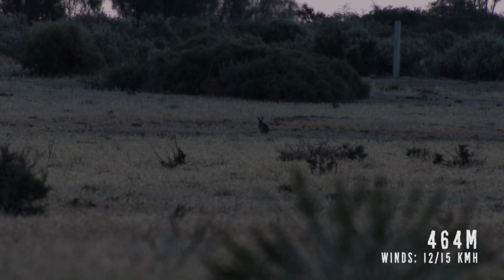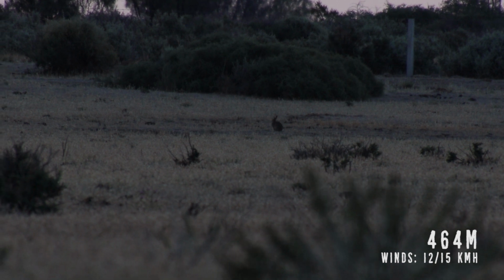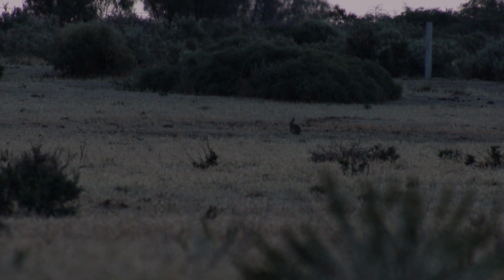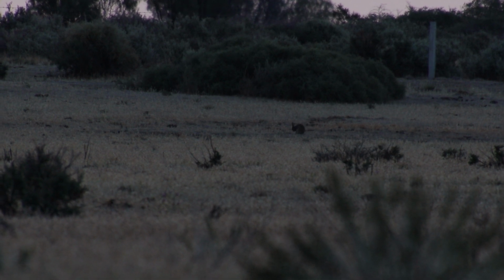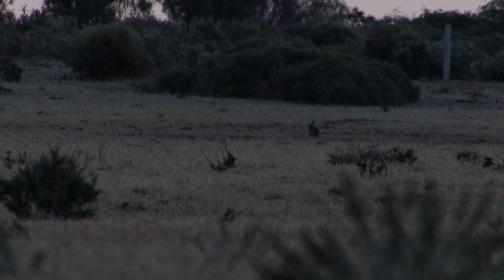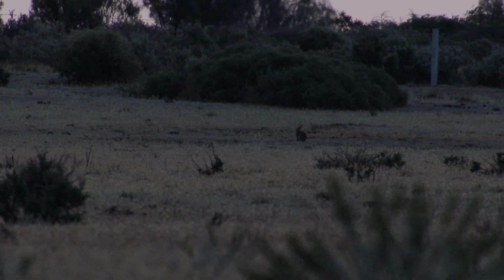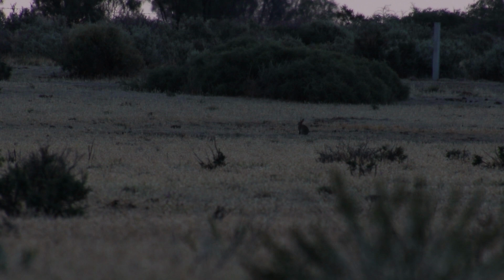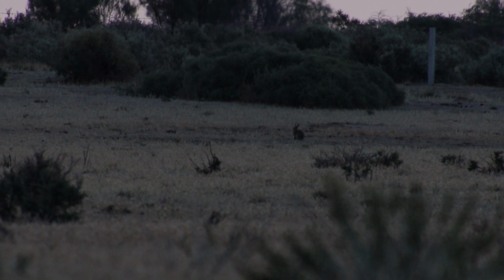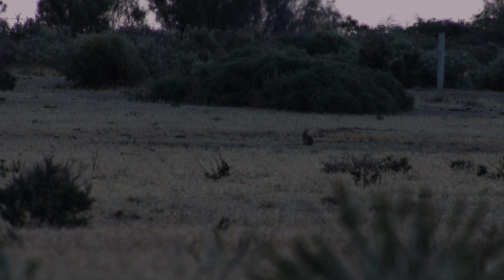464 meters right in the middle there. It's saying 2.9 MRAD up, right 1 MRAD. So let's just give it a go, see how we go. I'm not expecting to hit it, but I just hit that one at 390. So let's see if we can fluke another one.